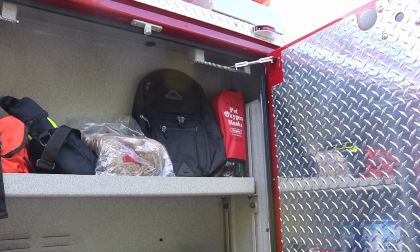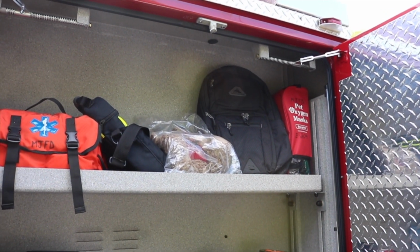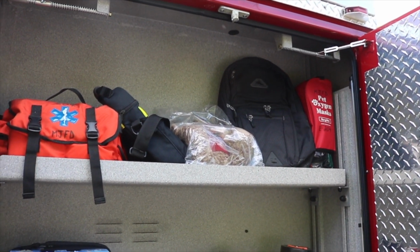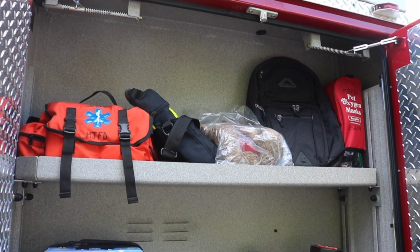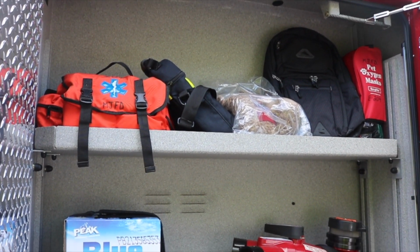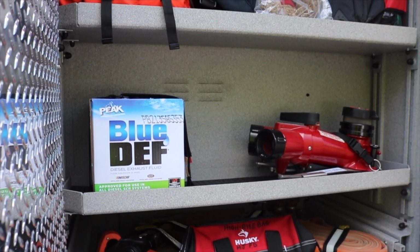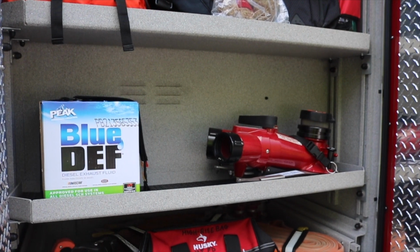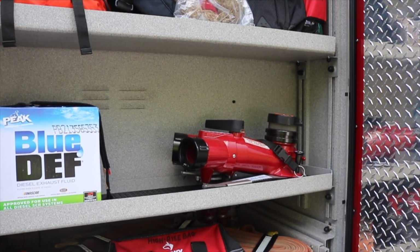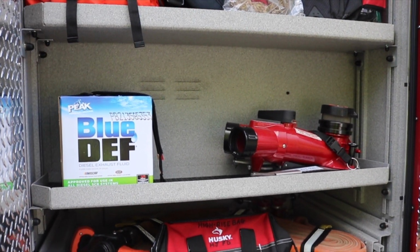We also have on the top shelf a stuffed animal that we can give to a child that we might encounter on an emergency scene, as well as a backpack that has various items if we encounter a special needs individual in town. Coming down to the second shelf, there is the base for the deck gun that we can remove that's above the pump house, as well as a box of diesel exhaust fluid for the apparatus.